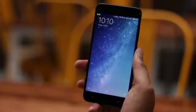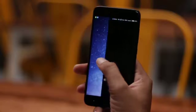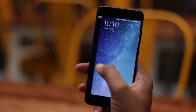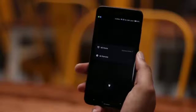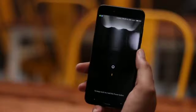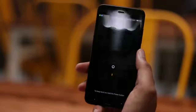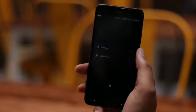At first look, the MIUI 9 lock screen looks almost identical to that in MIUI 8, but just swipe right and you'll find a brand new page showing you all the Xiaomi connected devices via Mi Home and a shortcut to the Mi Remote. There's also a flashlight icon which may come in handy in certain situations. I haven't found an option to customize the shortcuts, but hopefully Xiaomi will include an option in the future.